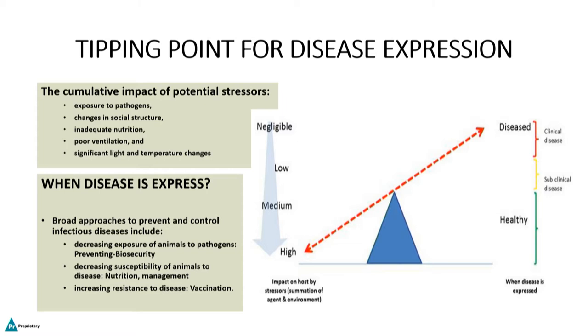But we have some measures we can take to get this disease out of the flock. The first thing we have to do is decrease the exposure of the animals to the pathogens. We do that by the biosecurity. Then we can decrease the susceptibility of these animals to the disease, and we do it by the nutrition and the management. And finally, we have to increase the resistance to the disease, and that's what we do with the vaccination.